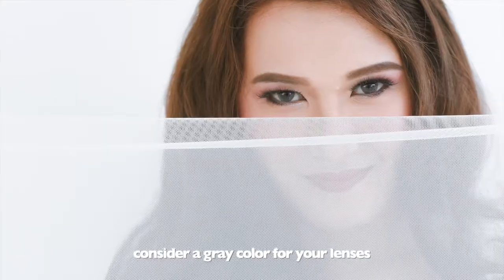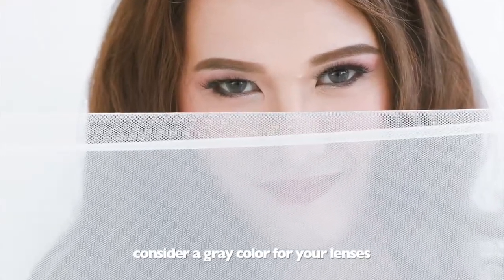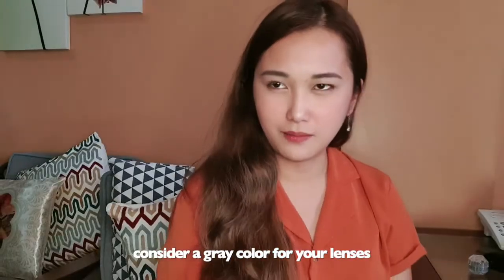And if you're going to choose a color for your contact lenses, I suggest you go for something different than your usual eye color, like brown. So try the gray. I think gray is a bestseller for brides, as I was looking for graded contact lenses. Gray was particularly sellable among brides. When you go for brown, it doesn't show much in the photos, and it doesn't give the kind of effect that you're going for. So yeah, I would suggest gray.